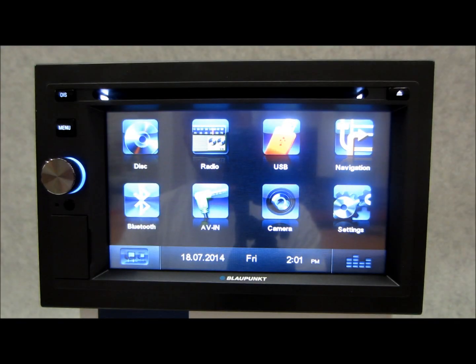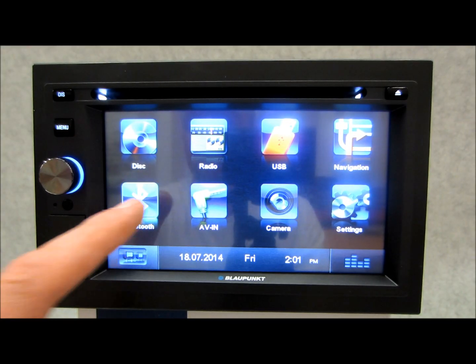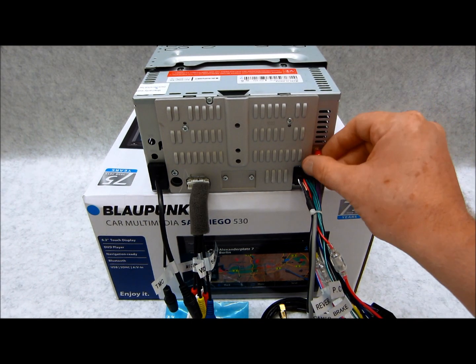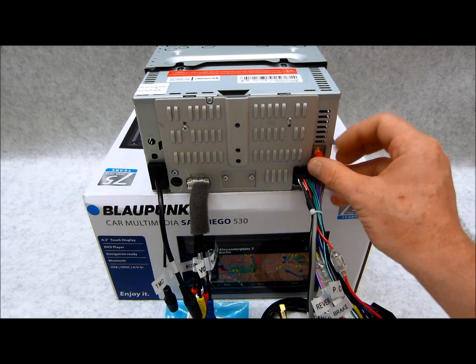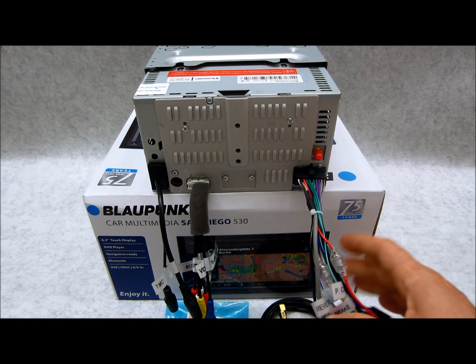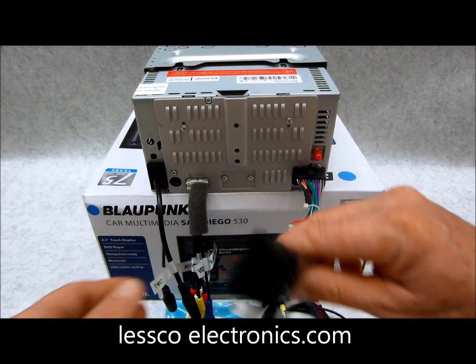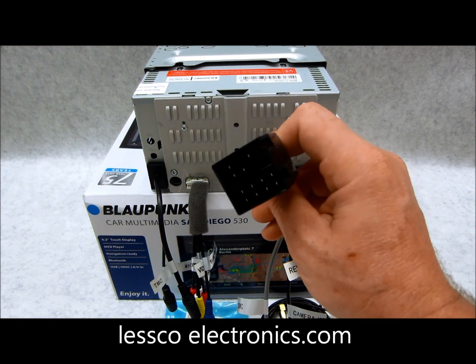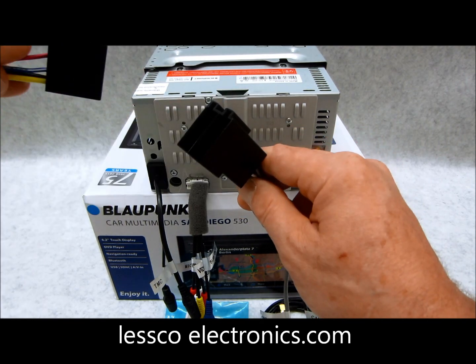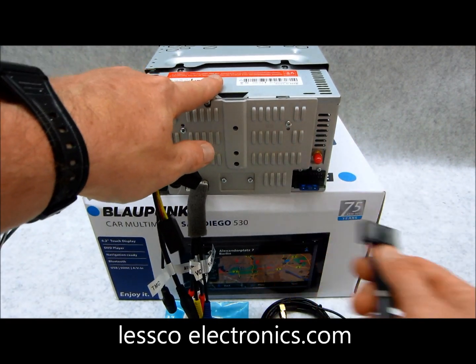So here we are at the home screen of this Bluetooth. So here we are now at the rear of this unit, and I want to explain to you what's going on. Over here we have this plug, which is for your GPS antenna. It's a thread on, it's not a push on, so that's very good for connectivity purposes. Over here, your main harness, which has this ISO connector, which is typical of European styling, has these plugs which you can plug and unplug, as well as from the main unit.